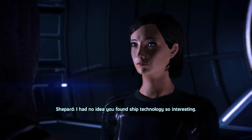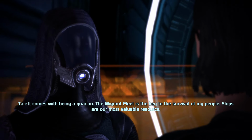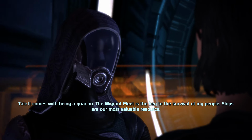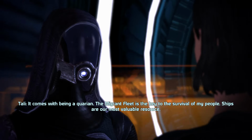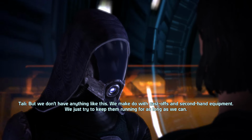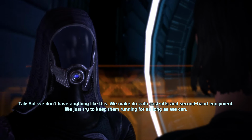I had no idea you found ship technology so interesting. It comes with being a Quarian. The migrant fleet is the key to the survival of my people. Ships are our most valuable resource. But we don't have anything like this. We make do with cast-offs and second-hand equipment. We just try to keep them running for as long as we can.